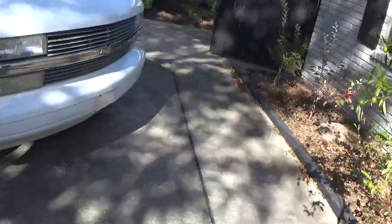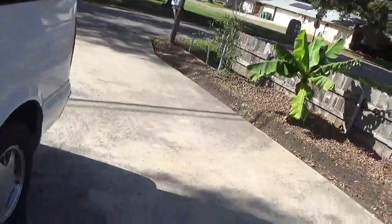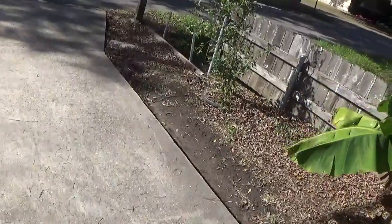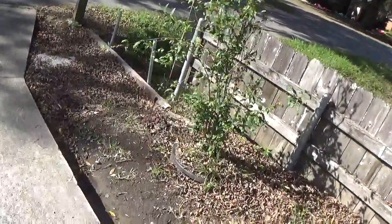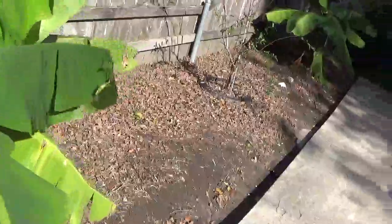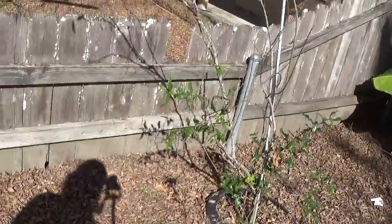But I have two more pomegranates on this side of the yard over here, and one's doing really great because it's out where it gets more sun. See it right here? It's doing really well. It gets a lot of sun, so it's doing real good. This one still has green on it. It's not looking as good, and it's getting a lot of sun right now, but it doesn't get a lot of sun all the time. So we'll have to see how that's going.